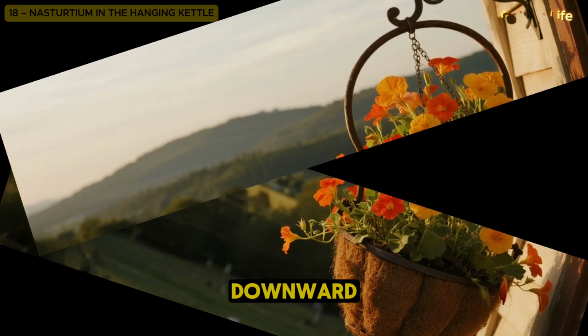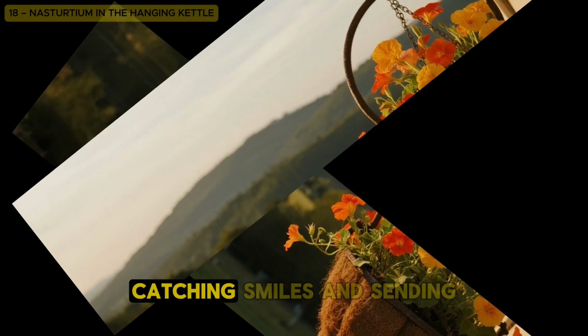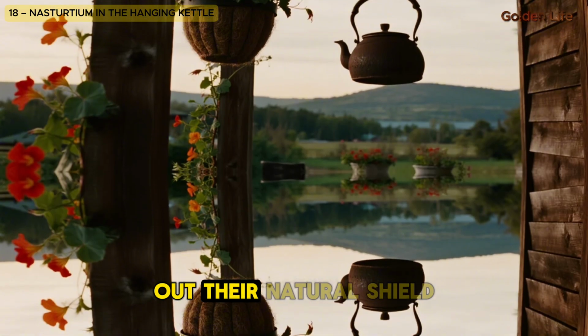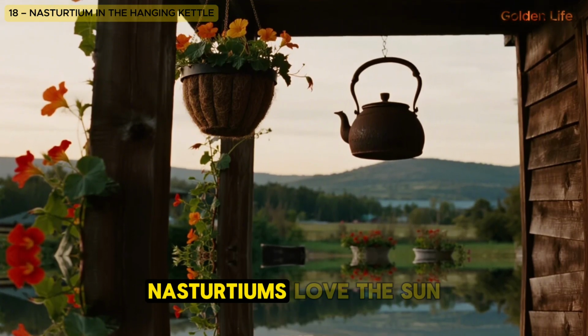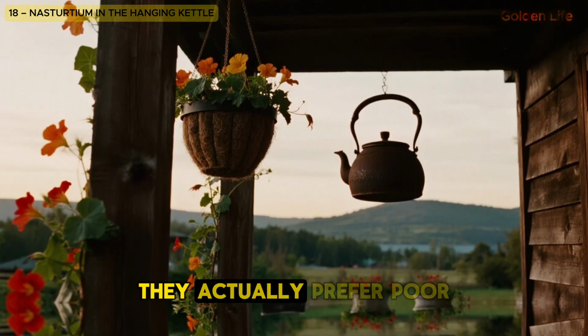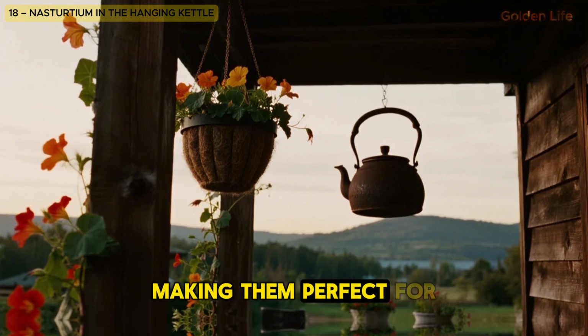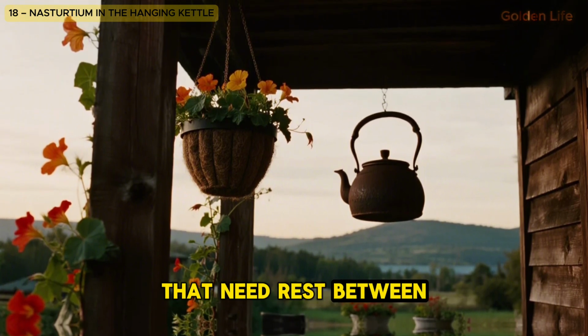As the vines trail downward, their blooms bob and sway in the breeze, catching light, catching smiles, and sending out their natural shield. Nasturtiums love the sun and require little care once established. They actually prefer poor soil and infrequent watering, making them perfect for older hands that need rest between tasks.